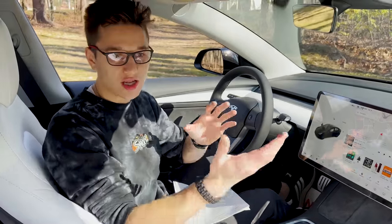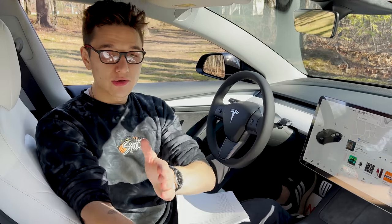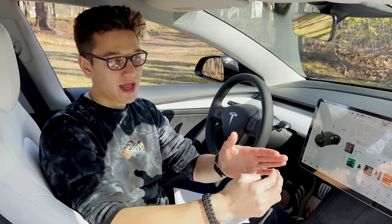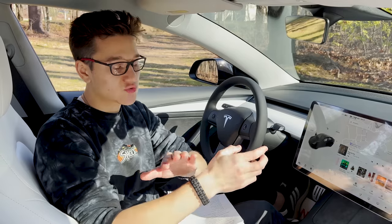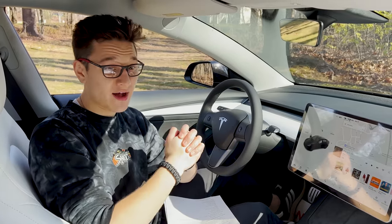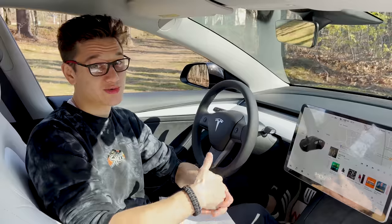People were talking about quality and stuff, but this feels miles ahead of my Subaru. But my Subaru was priced around the same price. So it's just ridiculous that people were talking about quality with these, because right now, this looks insane. It looks perfect, it feels perfect, and it feels super, super high quality.